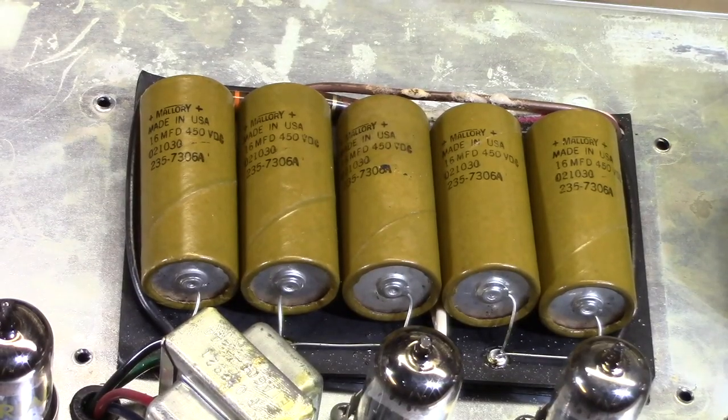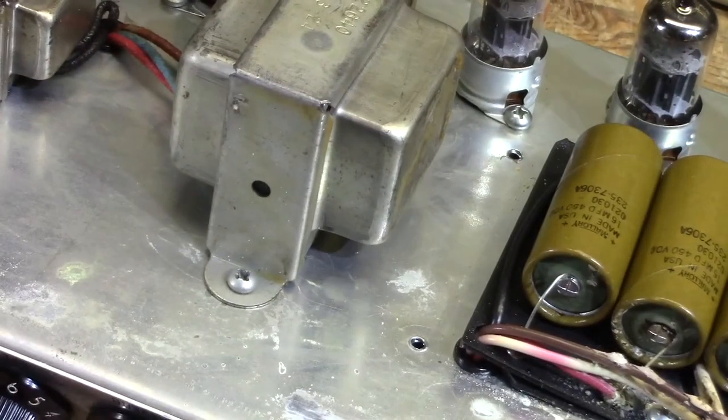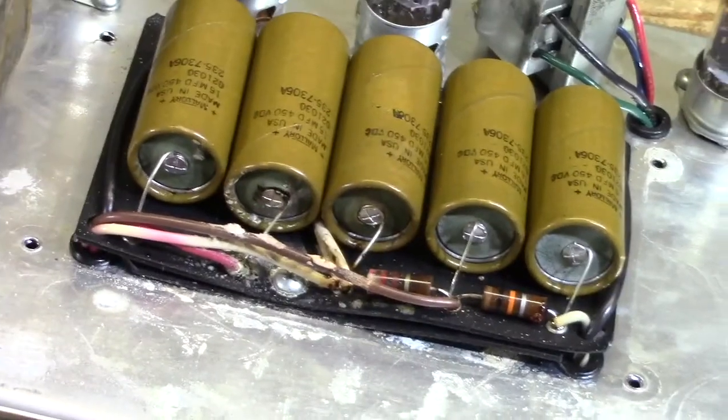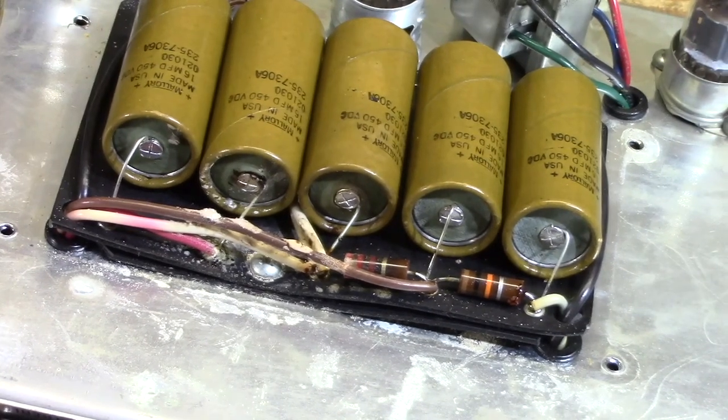Well, as we can see, original filter caps. The amp still sounded pretty good. I plugged it in and turned it on and played it for half an hour or so. We're going to swing this thing around and take a look at the other end of these caps, and you will see why they're coming out. Yeah, right there, friends. That is no bueno. No bueno at all.